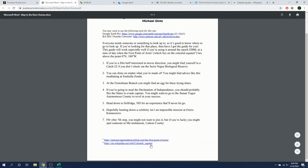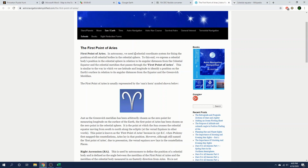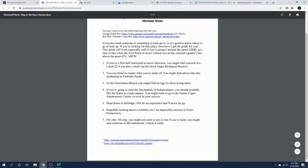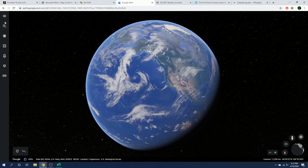Let's check out these footnotes now. First point of Aries: in astronomy, we need a celestial coordinate system for fixing the positions of all celestial bodies in the celestial sphere. Meanwhile, we have the celestial equator, and they have a list here of astronomical objects that are essentially seen directly overhead at some point during the day as the Earth rotates. Among these is Pisces, which contains the first point of Aries, the one that we're interested in. So I still don't know what to do. Something tells me I need to use Google Earth as a constellation viewer, but I'm not immediately sure how to do that.